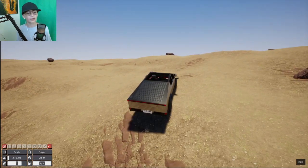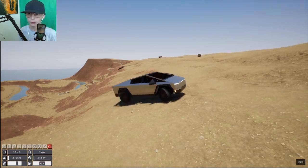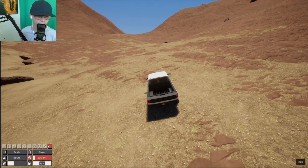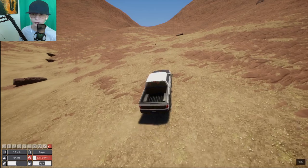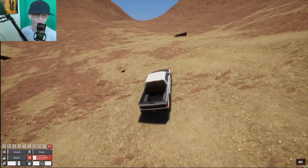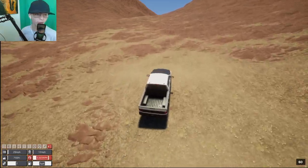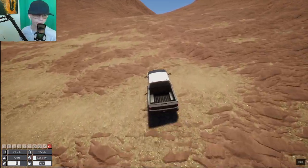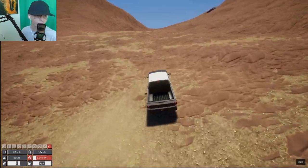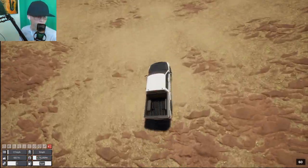So if you ever want to get up a steep hill, use the Cybertruck. Specifically the 1.7. If you're on 1.6, you're screwed, because I've not updated the 1.6 one in forever. I'm just worrying about 1.7 at this point. The only reason it did well was the manual gears, which is not technically manual, but it is because of the way the motor is, which is not the base motor. I got it from one of my friends on Steam, and he made it.